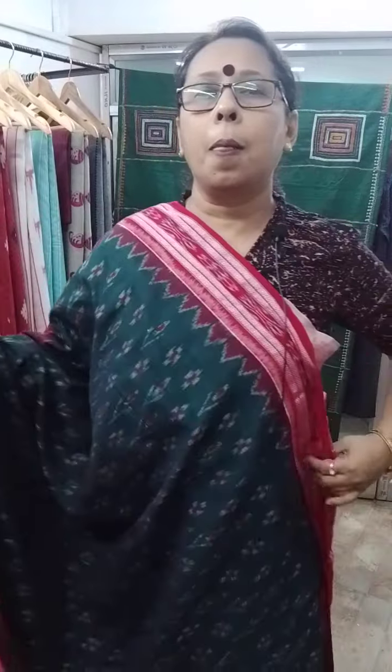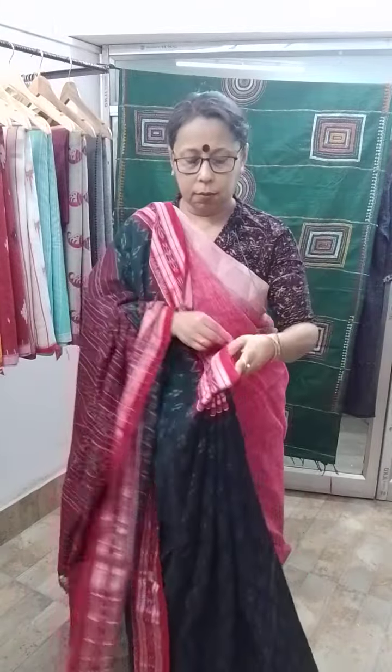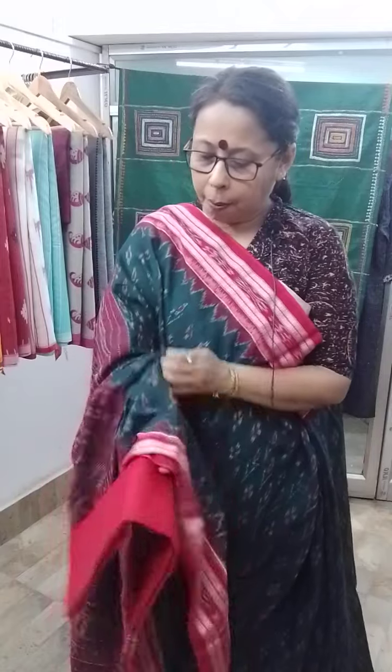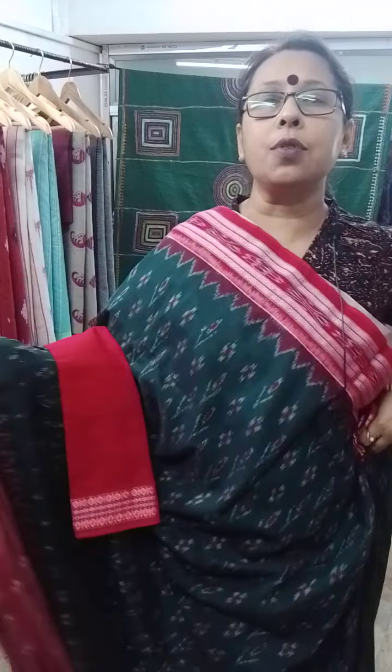bottle green with red border. This is the pallu. This type of maroon pallu. With this, the price of this saree is 2500, and with this type of red Orissa weave blouse piece will nicely go. The price of the blouse piece is 250, and this one, the saree price is 2500.